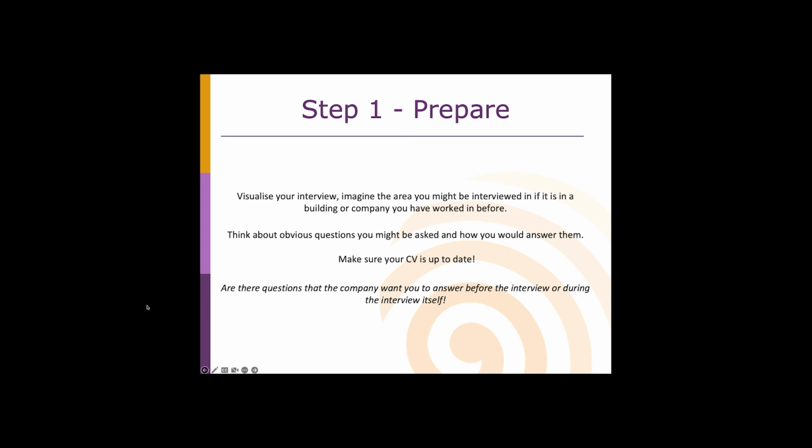Make sure your resume or CV is up to date, it's got relevant information, and it's got the highest qualification that you've just done on there. That will probably be your apprenticeship, but also remember to have your qualification for either functional skills or maths and English GCSE result, because this is something that all jobs are going to want to see. If there are any questions that the vacancy has asked you to answer before you get there, make sure you've answered them, or they may ask you to answer them within the interview itself.